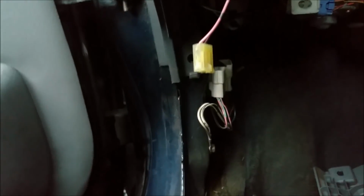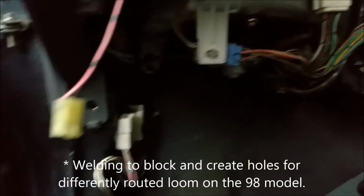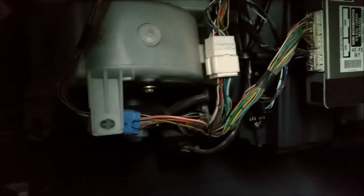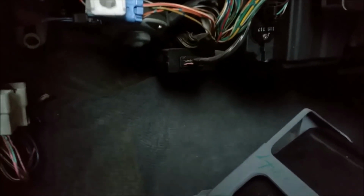God damn, that weather. It's nuts. So that is going to make things a little bit easier because it means I don't have to block holes up and weld them and all that sort of stuff. Because let's face it, I don't want to. The way to pull these apart is actually really easy. These have an additional carrier. The 98 has an additional carrier sort of up under there for the SRS computer.